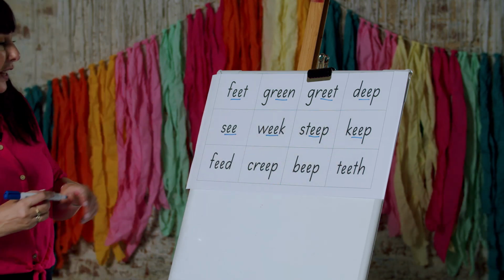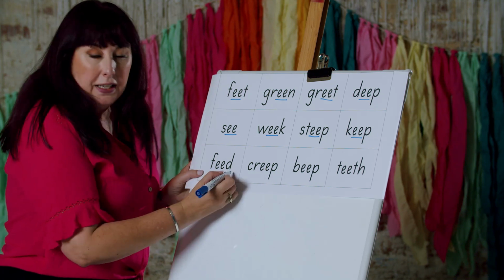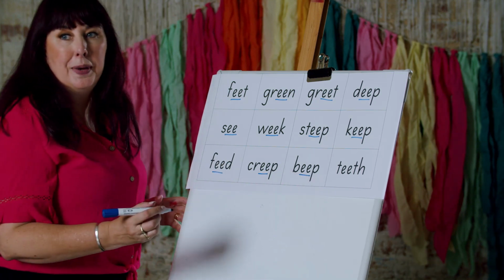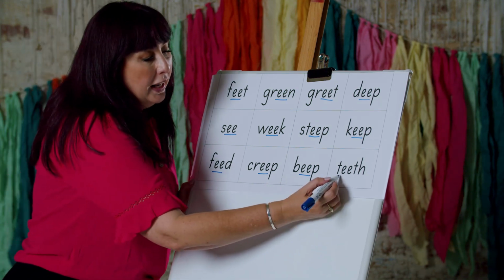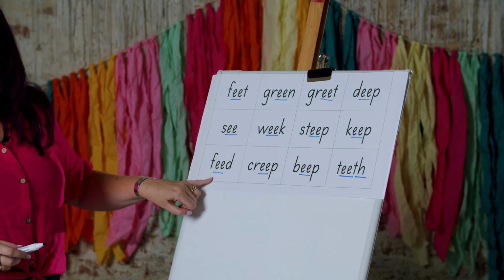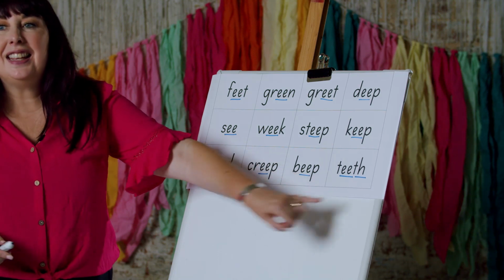Excellent. And our last row, feed, feed. Creep, creep. Beep, beep. Can you all make a beeping noise? Beep, beep. And finally, teeth. Let's read those words together. Feed, creep, beep, teeth. Good job.